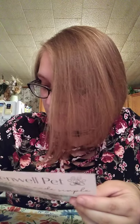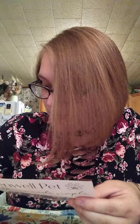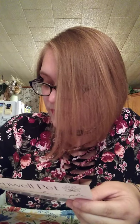Let's see. It says, with irresistible plaid ears and tail, Ella the elephant is sure to be part of your dog's regular toy rotation. You can rest easy knowing that this extra cuddly elephant is made with eco-friendly materials by using fiber derived from recycled plastic bottles. Ella the elephant is wonderfully crinkly with multiple squeakers inside. Each toy is made from approximately 17 plastic bottles and retails for $13.99.